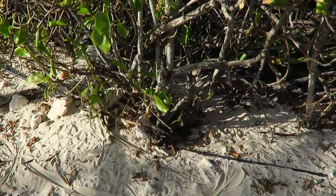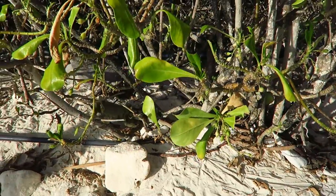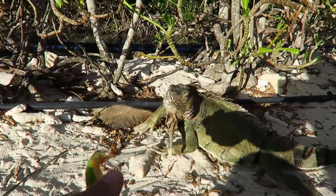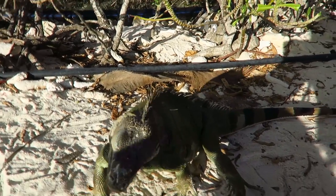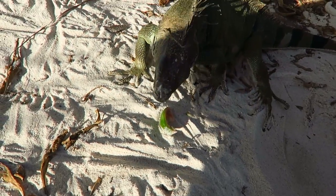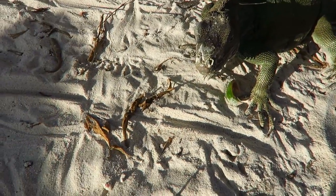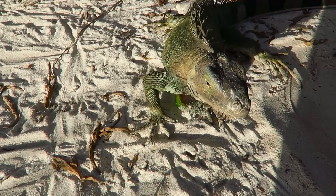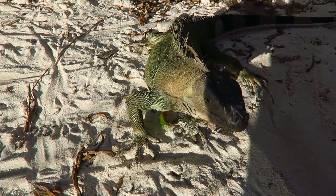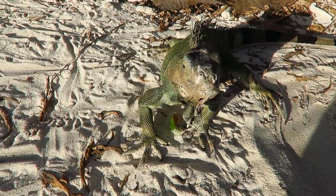These little fellows are everywhere. Hey, buddy. Oh, don't be scared. Oh, he's gonna eat a lime on his hand. I dropped it. Pick it back up. He's still coming. Pick it back up. I'm not gonna pick it up underneath him. Ah, he's okay. I'm gonna chip him. Don't! You're way bigger than him.